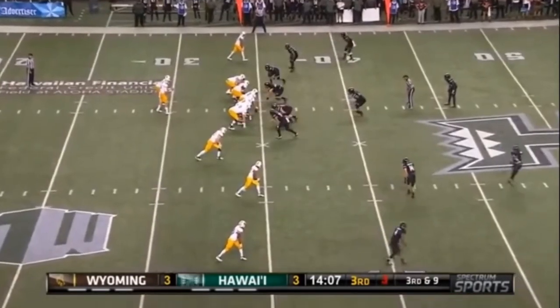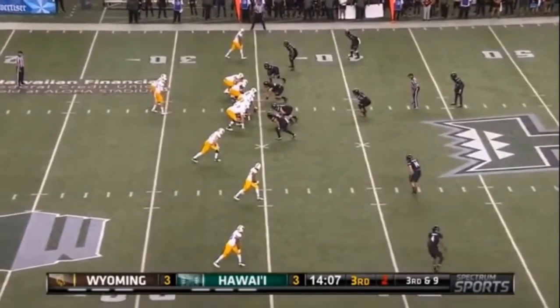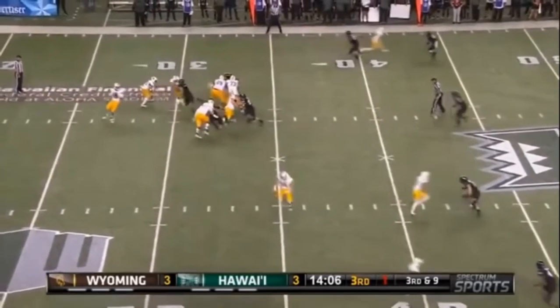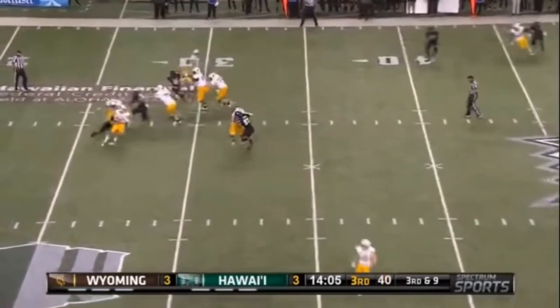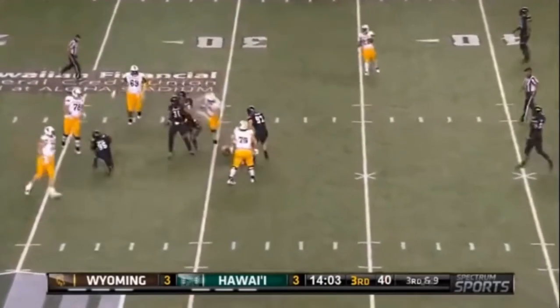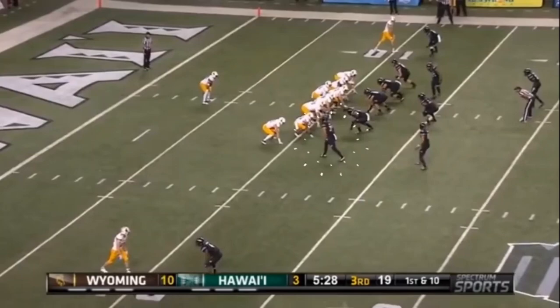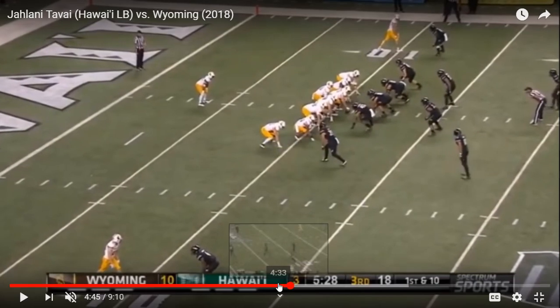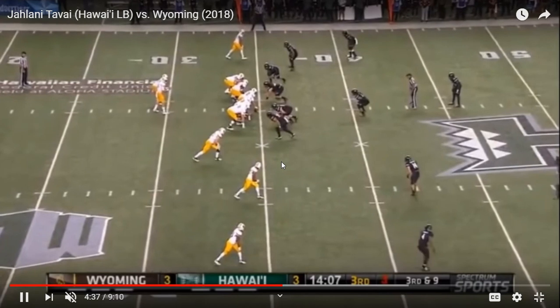Back to edge. Okay, pass rushing. Again with that inside move. Nice dip. Very nice dip to get under the offensive lineman. And he probably could have gotten the sack if the other guy hadn't gotten there first. But what I really like about this, we've seen this inside move work several times already. So we'll start out with that.